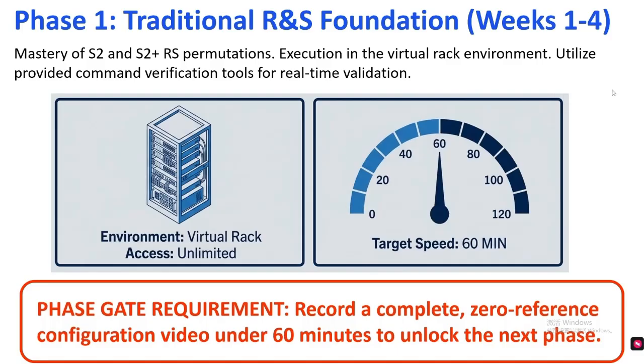Okay, phase 1 is where we build your muscle memory. You get unlimited virtual rack access for S2 and S2 Plus. The goal here isn't just knowing the commands, it's speed and accuracy. Our milestone for this phase is completing the full configuration in 60 minutes with 0 references. No Google, no notes, just you and the CLI. To move to the next phase, you will need to submit a full recording of this 60-minute session to your mentor for audit. It's tough, but it's the only way to ensure you are ready for the pressure of the real exam.